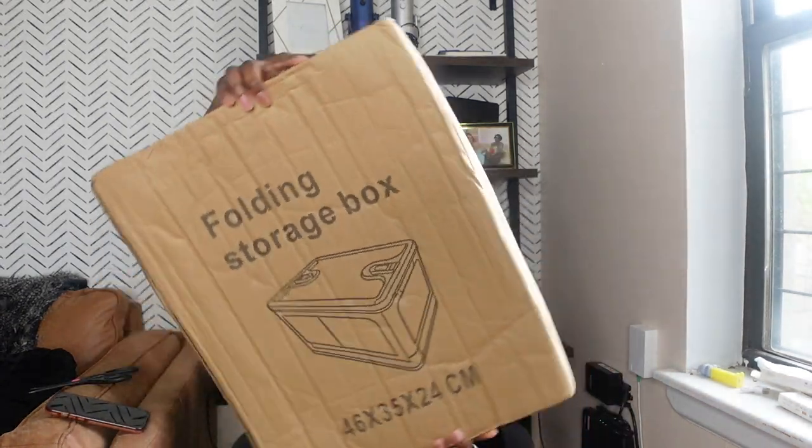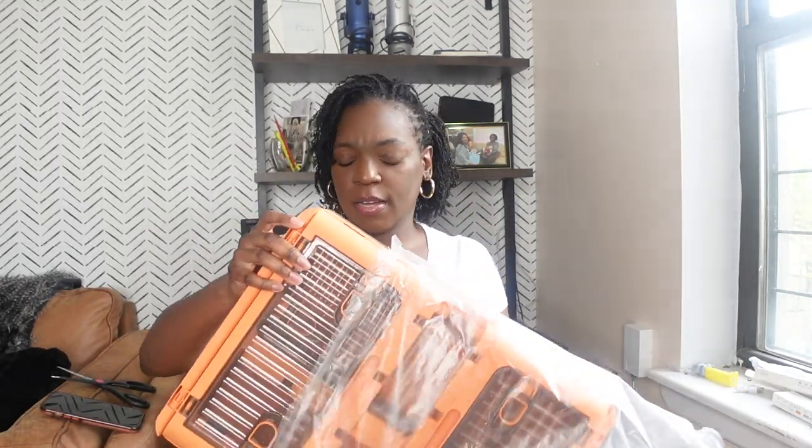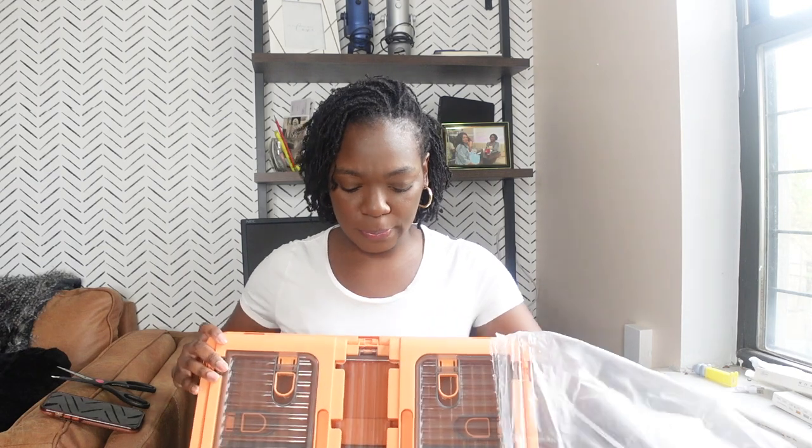So here we have the folding storage box. This I paid $27 for. So this is probably the most expensive item that I got and I will ever get, only because I wanted storage for the shelf in my closet, because it looks real chaotic right now. And I like the fact that you could open it from the top and the sides, which is very helpful. And I like the color of it as well. So this is it, fresh off the plastic. I could have got a large, but I didn't want it to be too big.